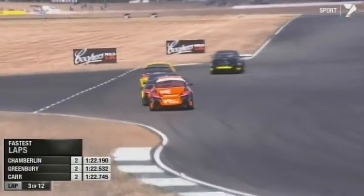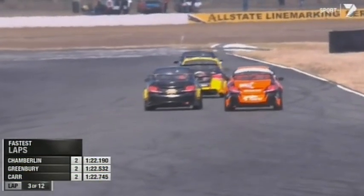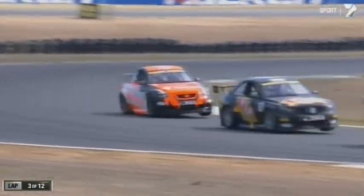So we're in that early stage where everyone's still flexing their muscles to see who's got what. Bit of a gun show going on at the moment. And then later on, come those final couple of laps, you've learnt the strengths and weaknesses of who's good where on what part of the track. Very true. Chamberlain looks to be the fastest in this little group here at the moment.